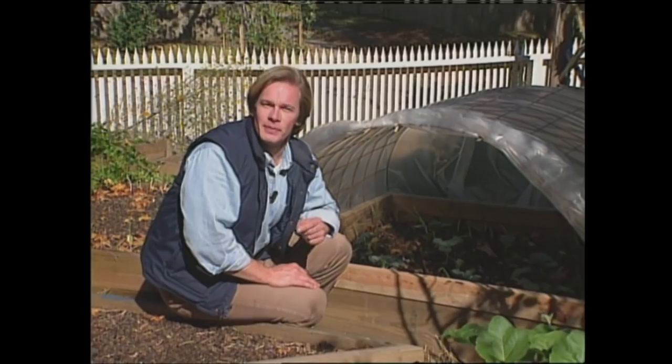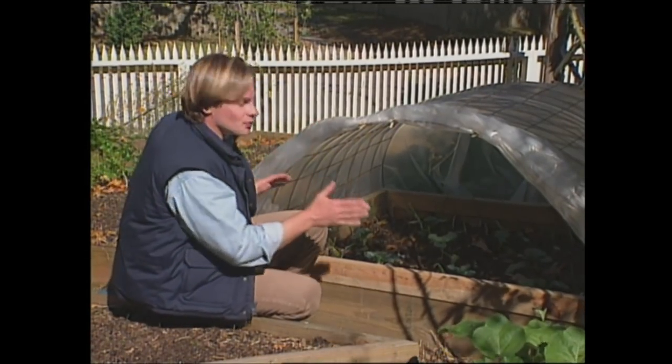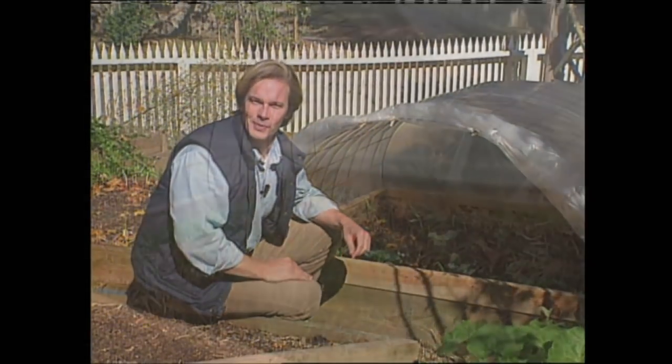I'm always looking for ways to extend my gardening season. Every year I try to plant a fall vegetable garden to take advantage of those last few warm days. But even in the mildest climates, temperatures can drop suddenly and cause big problems in the garden, so I'm always looking for solutions. I came up with a simple design for a cold frame that sits right on top of the raised beds in my vegetable garden.